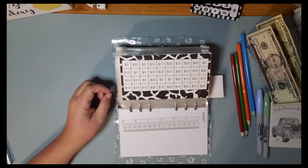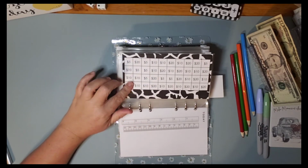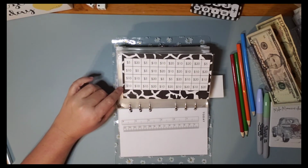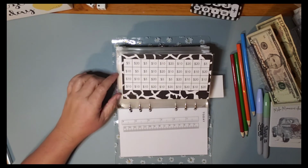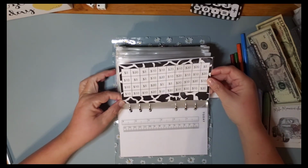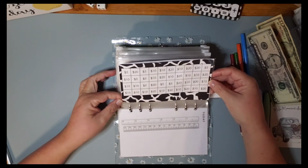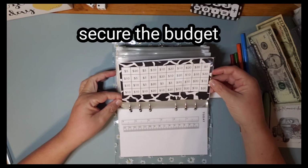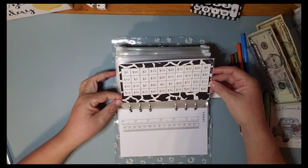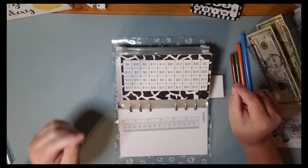So, I'm at saving challenge. I got this 1500 one to start for my travel for next year. Because, you know, we always go to the beach, so I might as well plan for it. Can't really see what that says. It says secure budgets, as far as I can see.